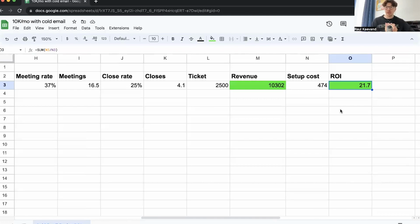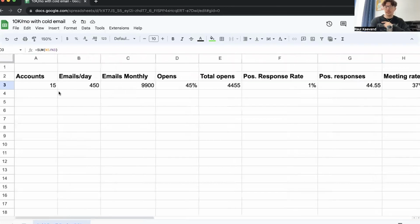So now we have those three things. We know the numbers, what we need to hit. We know the approximate amount of email accounts we need. We know how many emails we need to send. We know we need to stay consistent, and we know we need to work on our offer. We need to make sure that it's converting, it's a priority. If you have those three things, you're going to get to 10K. It's just a matter of time.